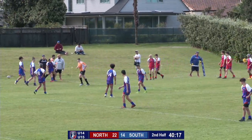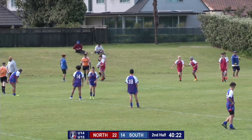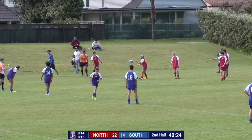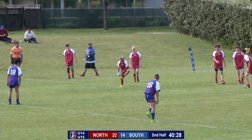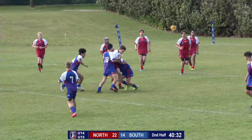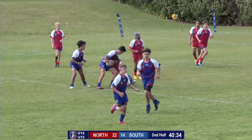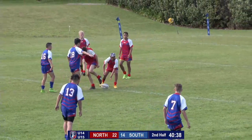Still plenty of time. Remember, we are playing 30-minute halves in this one, so 20 minutes to play. Hold. North let off the hook that time, although to their credit, their scramble defence very, very good. As Vaden Guttenbiel, one of the try scorers from the first half, gets us back underway. He's been busy around dummy half. Boys, make the line. 11. Good.